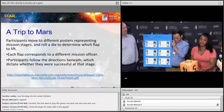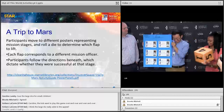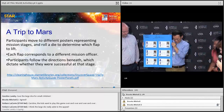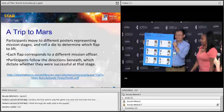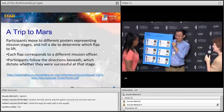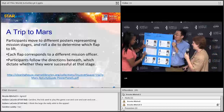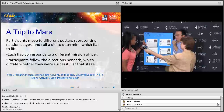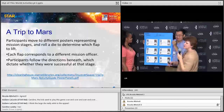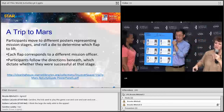And she rolled a 4 is her number, but we've already seen what the flight surgeon said. She rolled a 3, so 3, the flight activities officer. Yolanda, can you see what the flight activities officer says if you are at this poster? Your rover's wheel has gotten stuck on a rock, and you must clear a path to smoother ground. Roll again. So that person would have to stay at this poster and roll again.